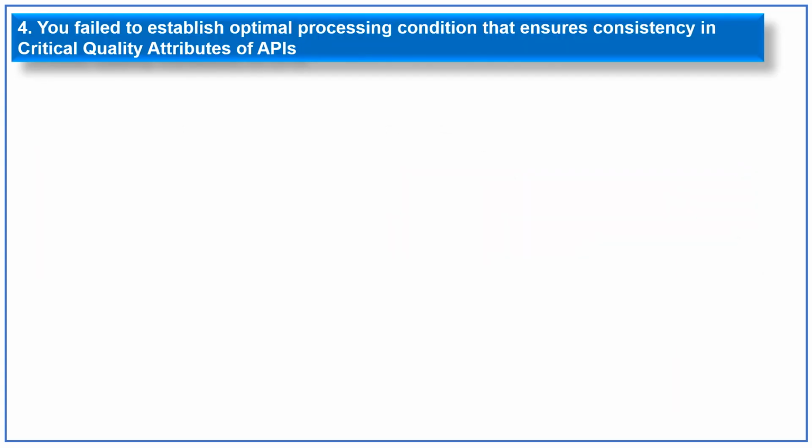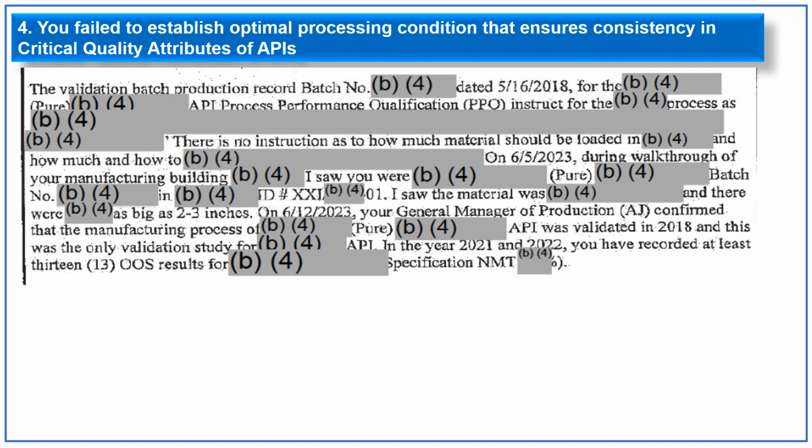Moving to the fourth observation, the firm failed to establish optimal processing condition that ensures consistency in the critical quality attributes, that is CQAs of the API. The validation production record for API process performance qualification instruction for the process has been redacted, and there is no instruction on how much material should be loaded and how to perform some activity. So there is no specific clarity into the manufacturing process during the process performance qualification.